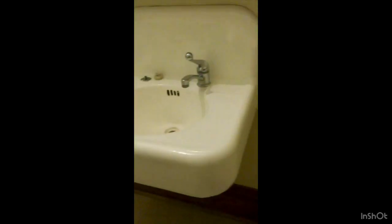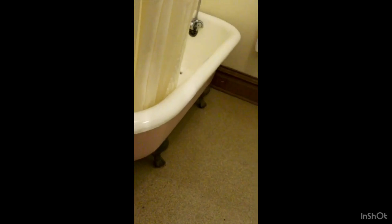Even had a pink bathtub, y'all, with the claw feet. Oh, and I like the sink. I might actually have one of those sinks. I think it's pretty cool. I like the bathtub.